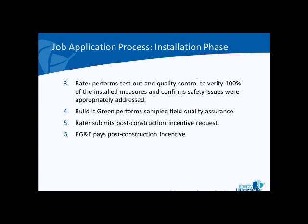And then the rater performs the test out and quality control to verify 100% of the installed measures and confirms that the safety issues, anything found in test-in or during the scope of work walkthrough, are appropriately addressed and dealt with for the tenant safety and the property owner safety. Build It Green will perform a sampled quality assurance. The rater then submits the post-construction incentive request and PG&E pays that incentive, which may also be signed over to the contractor or the rater.